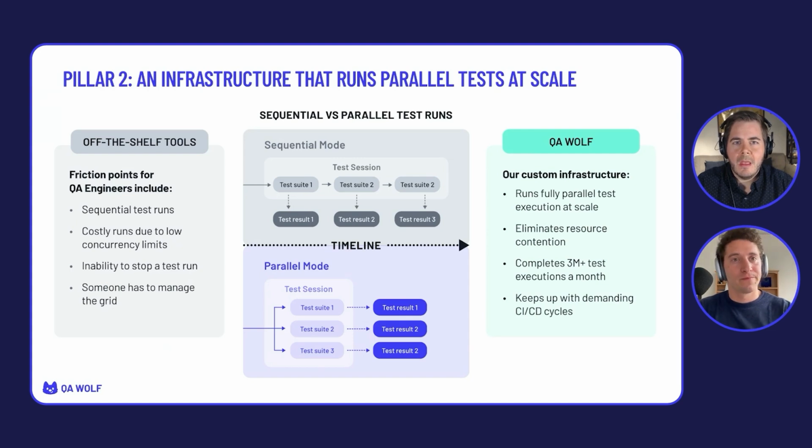Right. Well, John, I'm hearing you lay it all out like that, which makes me ask the question, how is it possible for us here at QA Wolf to offer that unlimited, fully parallel test run at the cost of managing a test? Yeah, so we vertically integrated to be able to provide this parallel infrastructure at a low cost, included as part of the cost of QA Wolf.